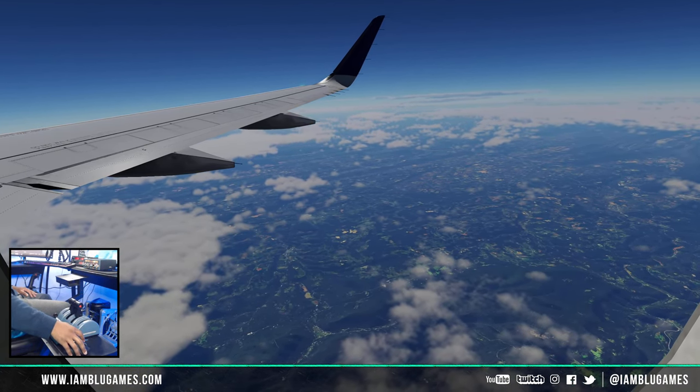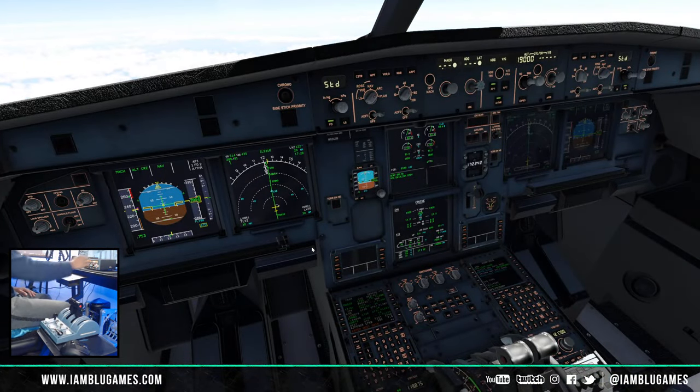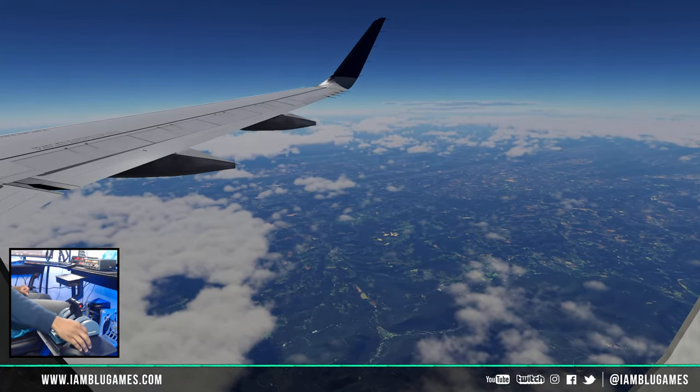So yeah, check the cockpit again because our top of descent's coming up. Yep, we're going to click manage descent for 19,000 feet. That's our bottom of descent over LGA. And then we'll start our descent any second.